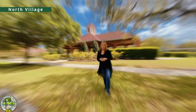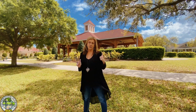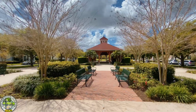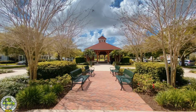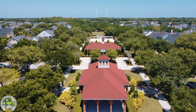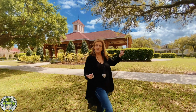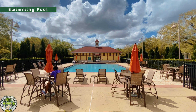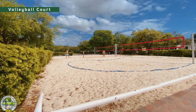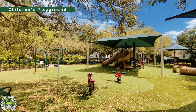So welcome to Celebration's North Village, and what we have behind us is called the North Village Pavilion area. One of the things that you're paying for with your HOA is you have the ability to go to the 4 park areas, one of them being in North Village, and to be able to utilize some of the space. So you'll see a swimming pool in the area. In North Village, they also have a volleyball court, and they have a children's playground.